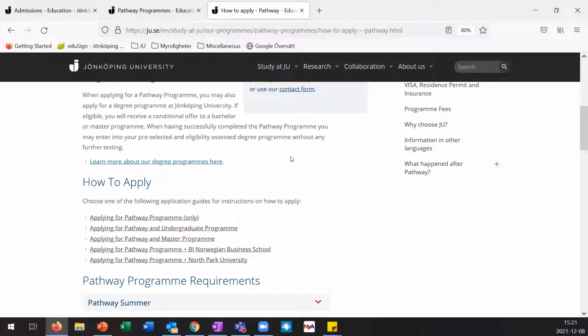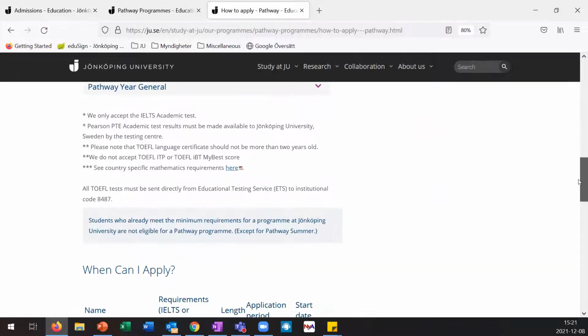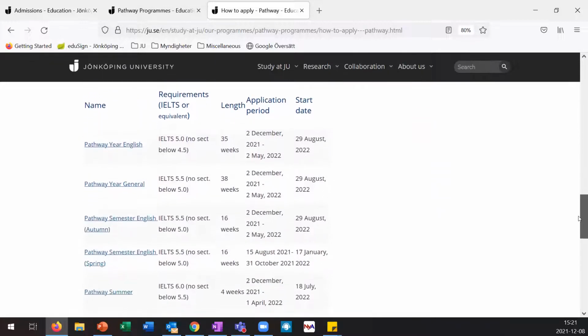You can look at if you are interested in bachelor or master. And further down here, you have when you can apply and what is available to apply for. Pathway Summer, Year General, and the necessary English requirement.